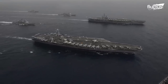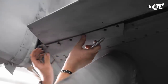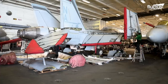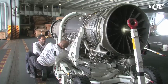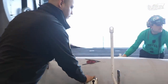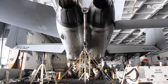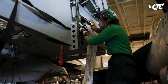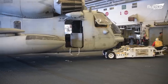When the aircraft on a carrier are not in use, most of them are secured in the hangar bay. This area has a total length of more than 2/3 the total size of the entire vessel and is capable of holding at least 60 aircraft and heavy equipment, like spare engines and fuel tanks. Basically, the hangar bay can be considered as a giant garage for fighter jets and helicopters.